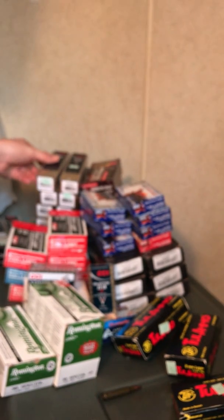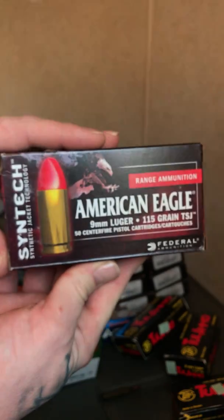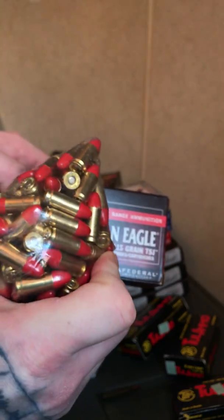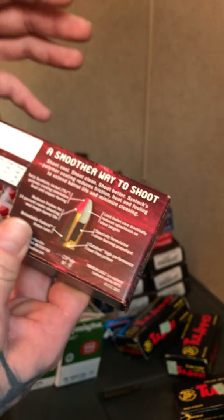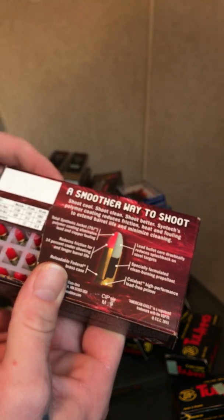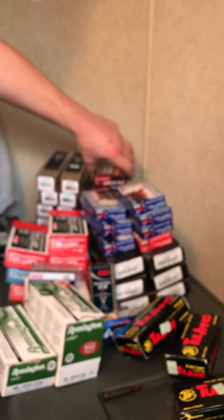And as far as the American Syntech, I got these for $10 a box off of Palmetto State Armory. This is kind of what they look like here. They say it's cleaner and all that stuff. See, I cut it out for the rebate, but it's not any cleaner. Honestly, I found after shooting a bunch of this, it seems to be a little bit more grimy, or a little gooey. So I didn't notice anything clean about it. I'm not sold on this right here. Almost regret buying a case of it.